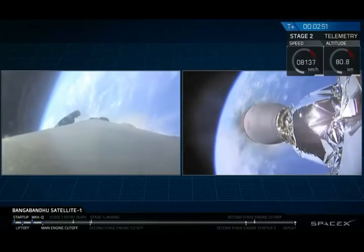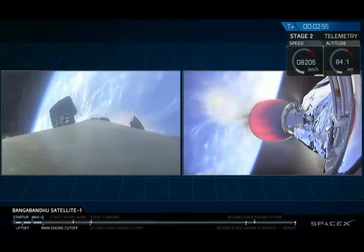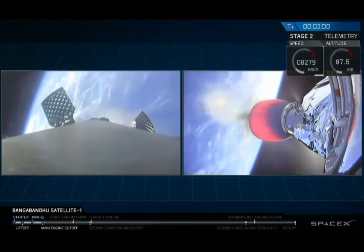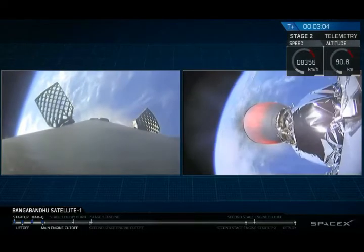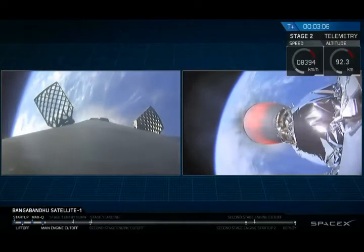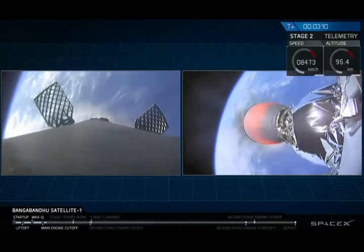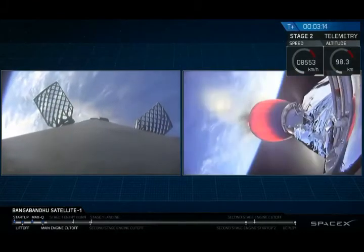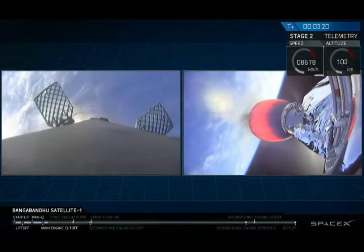And there you saw those events occurring just as planned. You can even see some of the flicker from Merlin vacuum engine fluid as it flickers in the cameras as they're actually sort of interacting with the top of the interstage there for a moment. Our next major event is the fairing deploy coming up just a few seconds from now. That's the second stage that will be deploying its fairing.